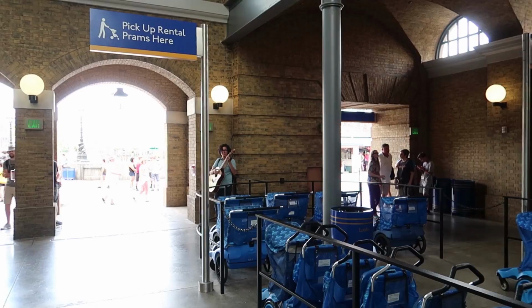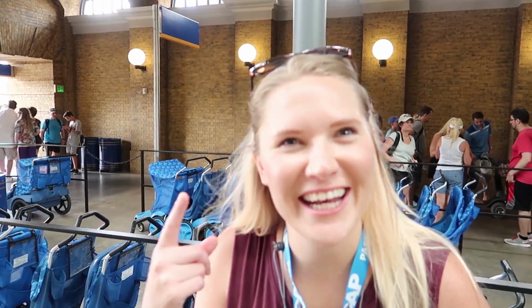The busker is playing Pinball Wizard. I thought I recognized it. Another cool tip though is there's air conditioning in this building. So if you are waiting in line for the Hogwarts Express, it'll be a little bit cooler. Until you get to the actual platform, then air conditioning goes away.